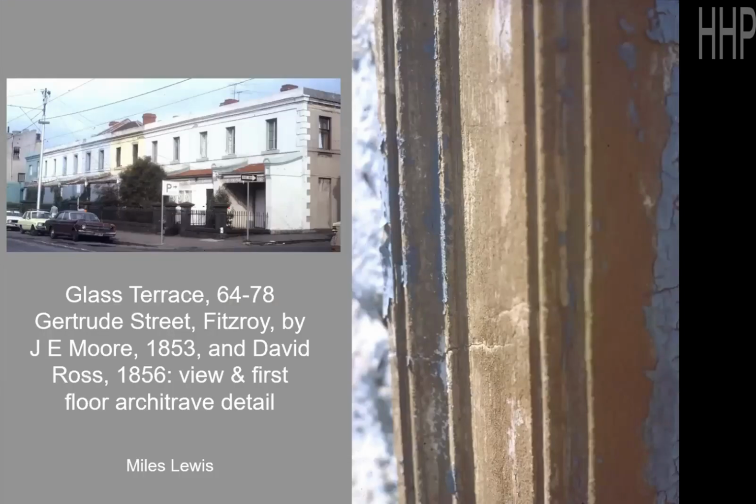Again, this is in Fitzroy, Glass Terrace. Before it was totally repainted, on the right, you've got one of the window architraves, and the paints come off, and you can see the original colours there. So you can make out what was used to give that slightly browner effect than the body of the building around the windows. Again, with some discoloration due to dirt and wear over time.